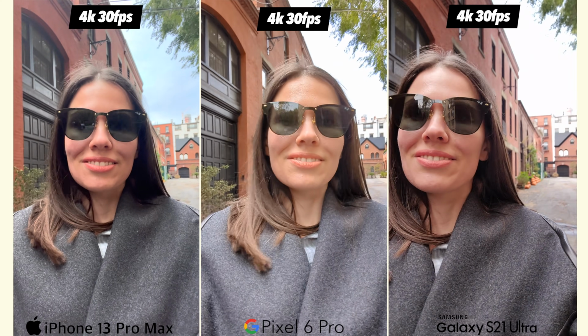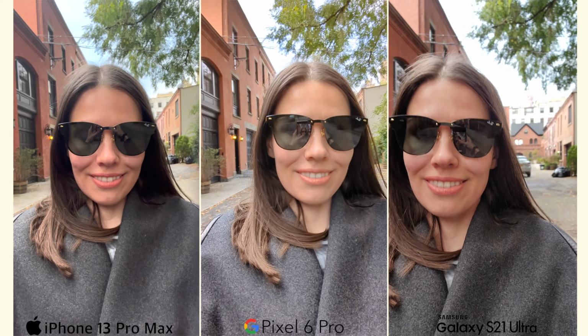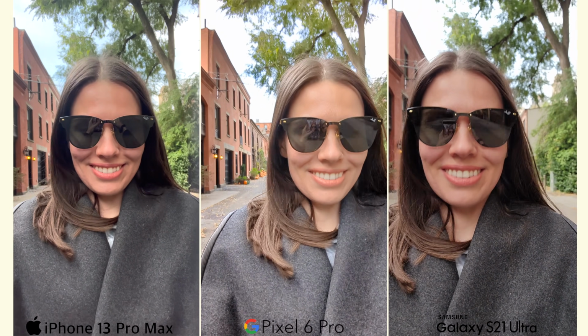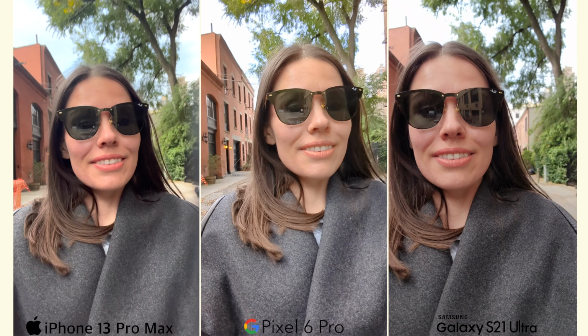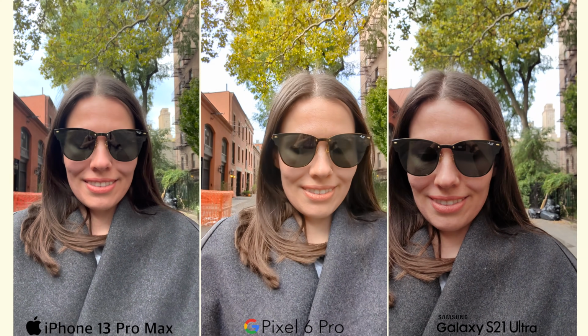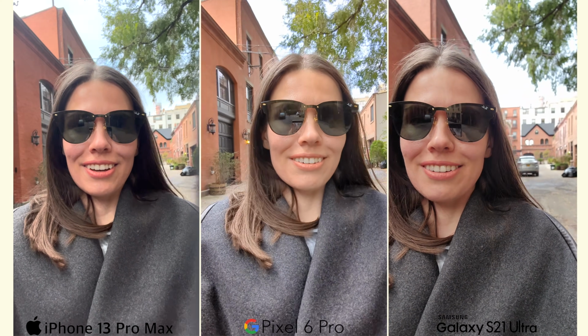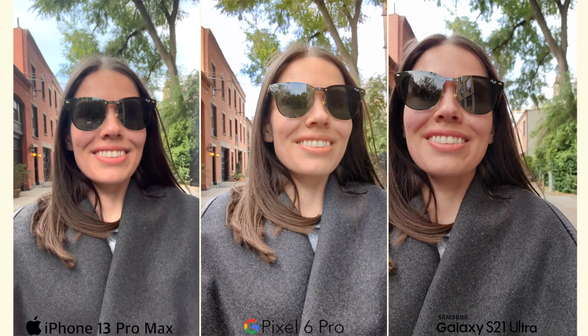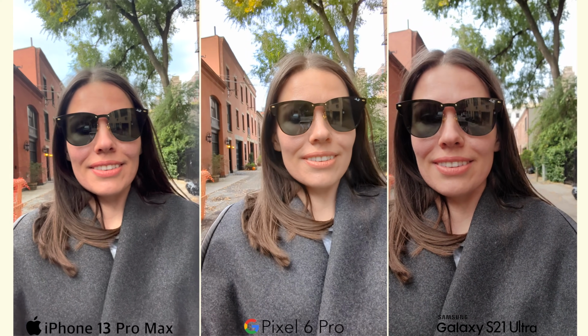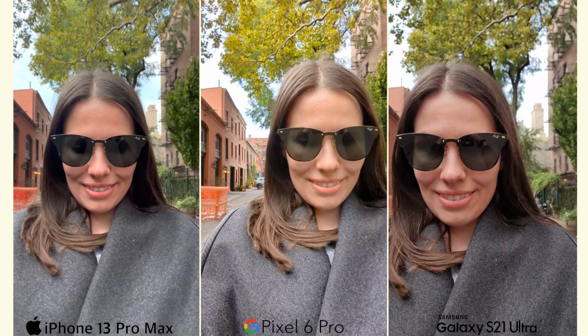Now let's take a look at some selfie videos, and I've noticed that everything looks much brighter in the video from the Pixel than it is in real life, including my face, my hair, and even that tree branch over my head. When it comes to stabilization, I thought it was really good on the iPhone 13 Pro Max, but as you can see, it's even better on the Pixel 6 Pro and the Galaxy S21 Ultra.